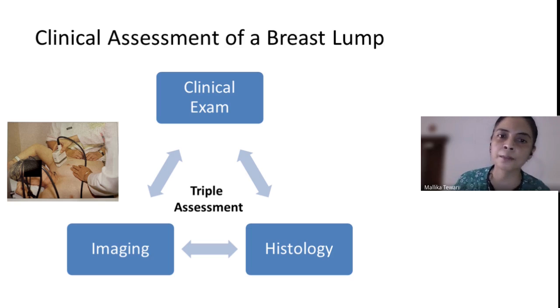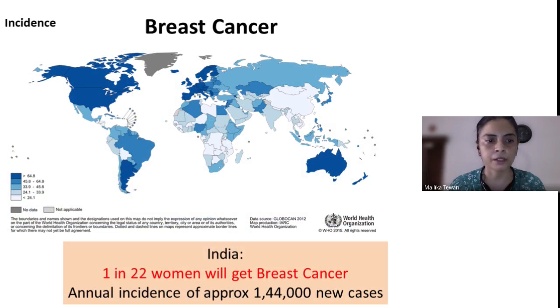So if we have a patient in the clinic, there are certain rules to examine any breast lump, which include clinical examination, imaging, and histology. These are all complementary to each other and this is famously called triple assessment, right? So now let's come to breast cancer. Breast cancer is a very common disease worldwide. In America, there is a very high incidence, about 1 in 8, if I'm not wrong. But the figures in India show about 1 in 22 women, which is still a high number, will get breast cancer in their lifetime.